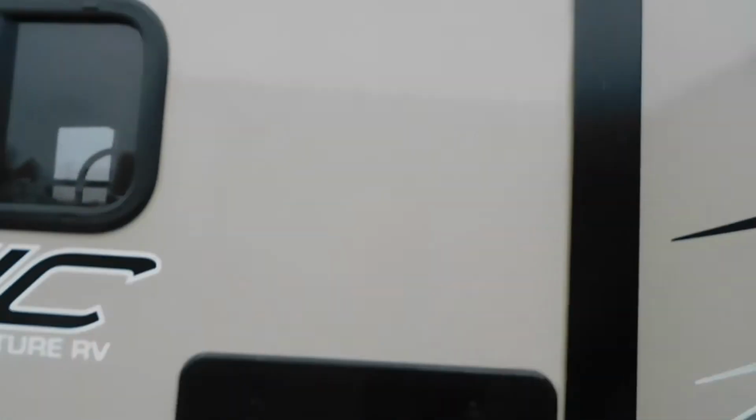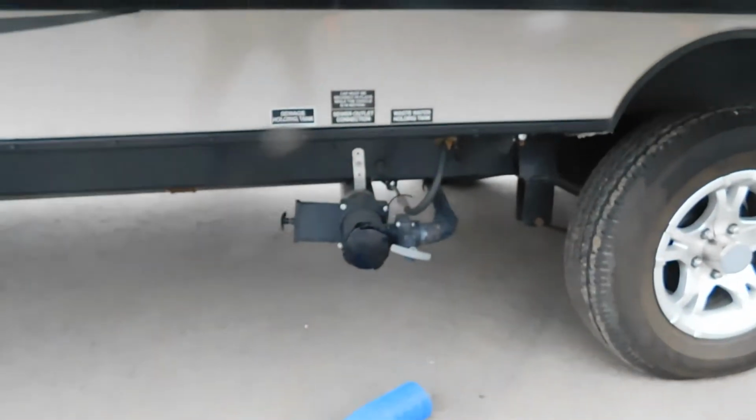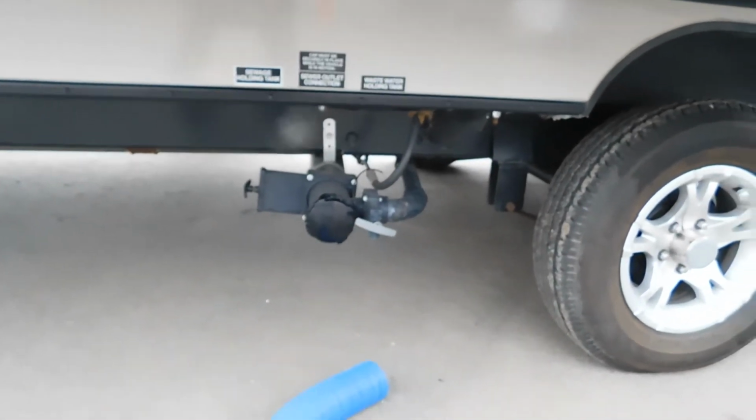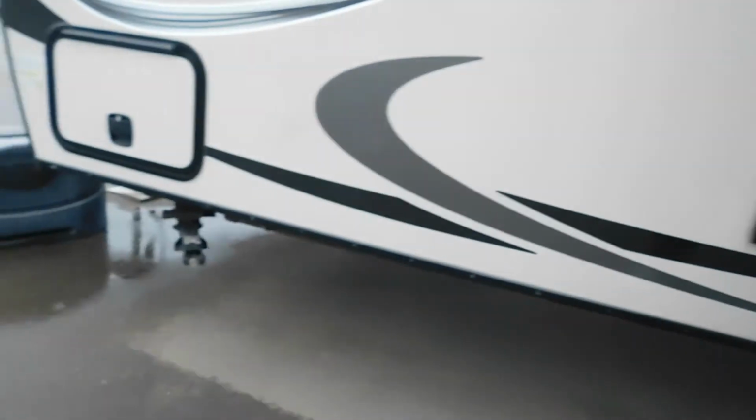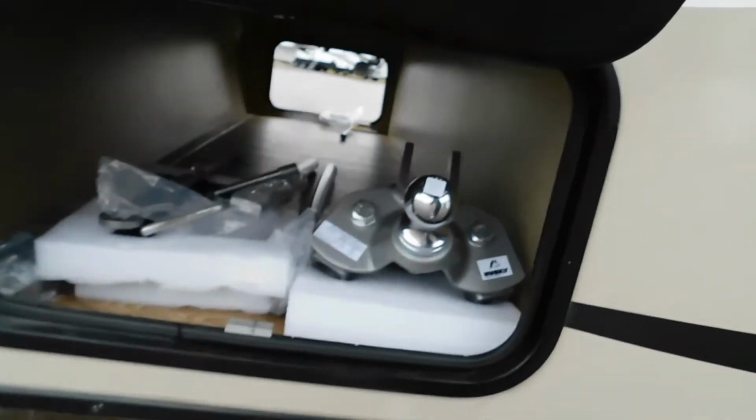Both of these black panels are access to the back of your fridge. And this is a hood vent for your microwave. Down here's your dump station. Everything all nice conveniently in one area. You have pass-through storage here. There's your hitch work.